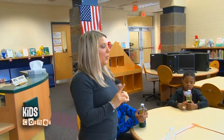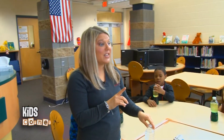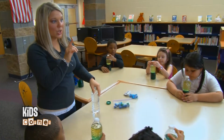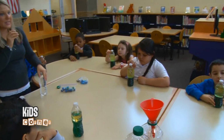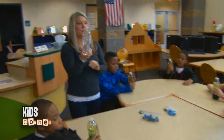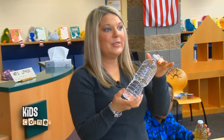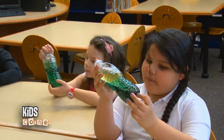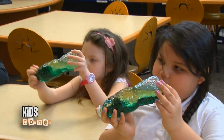Now, once your bottle has been sealed and it is dry, take a look at it, don't touch it. Does it look like it's not see-through anymore? It looks a little bit more white? Okay, very good, so everybody should be dry. Here's what I want you to do. You're going to take your bottle and slowly tip it back and forth, and take a look at the liquids inside.